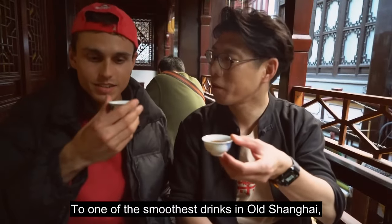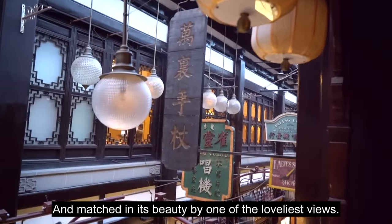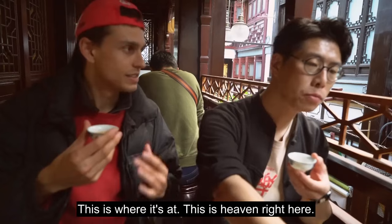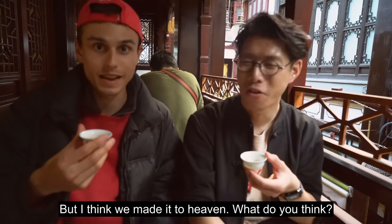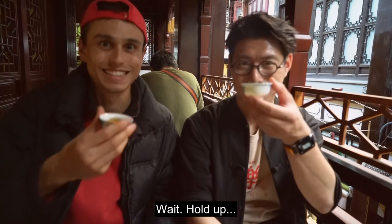To one of the smoothest drinks in old Shanghai, and matched in its beauty by one of the loveliest views. This is where it's at. This is heaven right here. Yeah, maybe we didn't travel through time, but I think we made it to heaven. We made it.